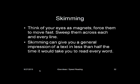Now, skimming. Think of your eyes as magnets. Force them to move fast, sweep them across each and every line. In fact, don't consciously try to read, just try to move your eyes as if you are trying to analyze a picture. Skimming gives you a general impression of the text in less than half the time it would take you to read every word. And once you have practiced grabbing words through your eyes, skimming will often give you a general summary of the passage without even actively reading many of the words and sentences.